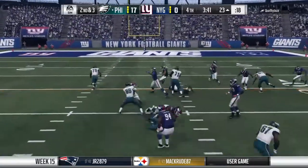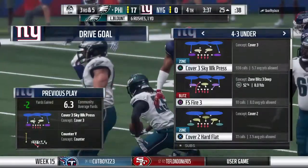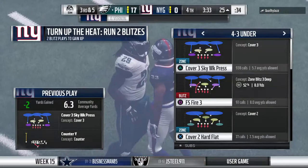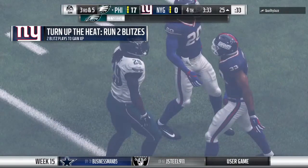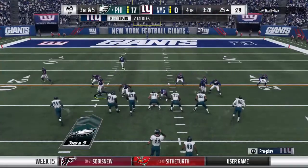They'll run it here with Blunt. And this has been a familiar sight all afternoon as they stop him behind the line. It's a loss of 2, now third down. He has just been completely taken out of this game. We're in the fourth quarter. He's single digits in the rushing department.